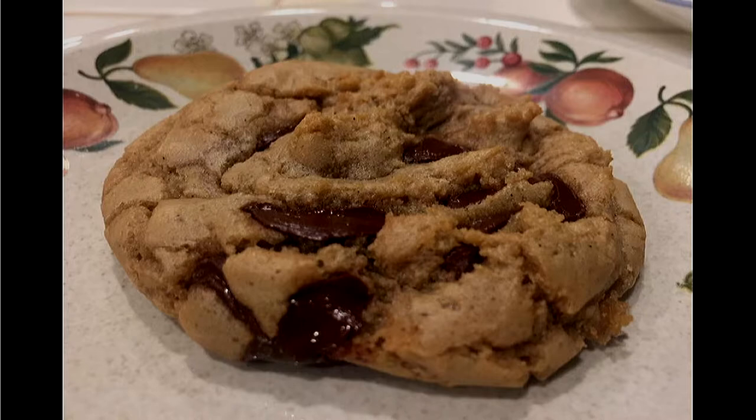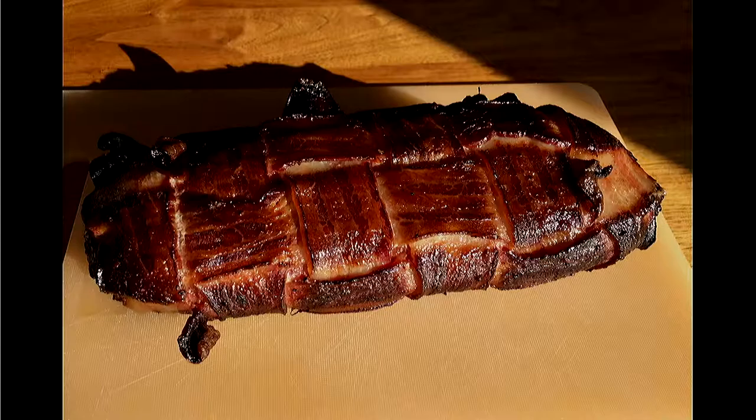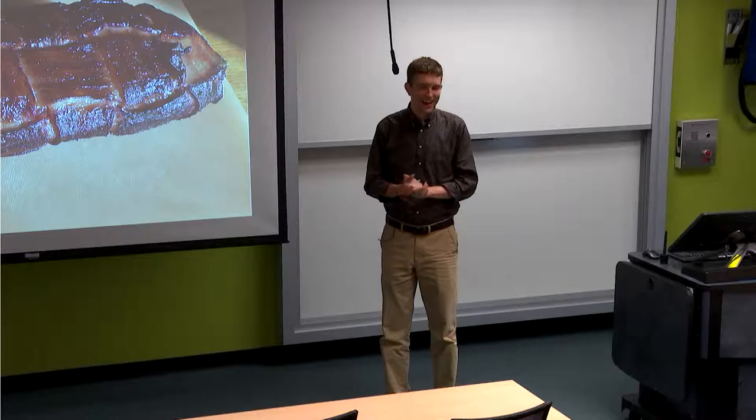This is a chocolate chip cookie. It doesn't have any eggs in it, and it was really good. This is something that I found in Pennsylvania. It is called a fatty. And it is everything that you would hope it would be.